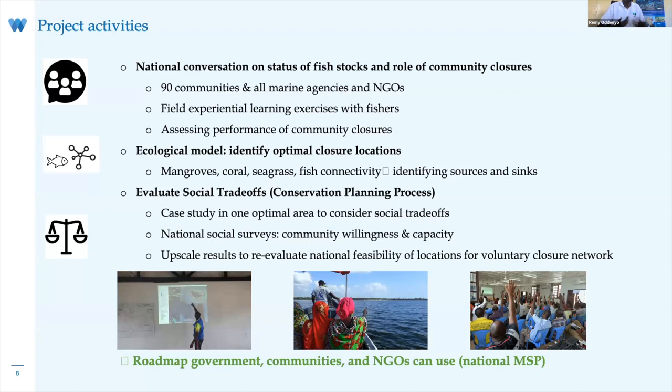If you remember from what Dr. Nyerere said, a lot of the closures we have currently are in coral reef areas, with very few in mangrove. There are some being established in seagrass areas, but to factor in issues such as habitat connectivity and the whole ecosystem, we need to evaluate the integrity of these different habitats and also connectivity, identifying sources and sinks. And then we are also going to evaluate social trade-offs, in a select area of a few communities, to test this and see how we can upscale it.